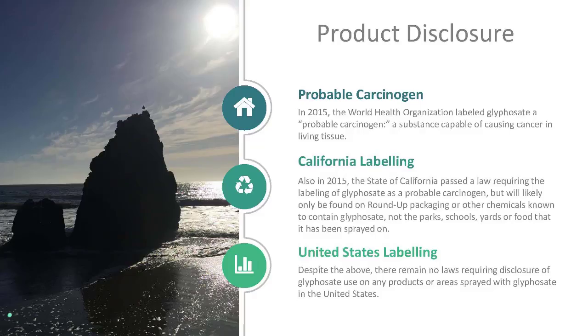There are currently no laws requiring disclosure of glyphosate use on any products in the United States, despite the fact that in 2015, the World Health Organization labeled glyphosate as a probable carcinogen, and that's a substance that's capable of causing cancer in living tissue.